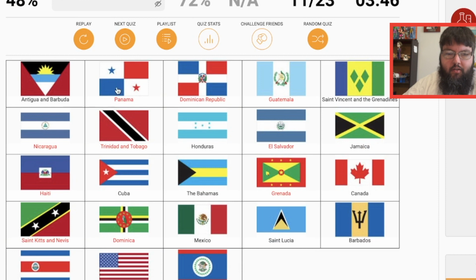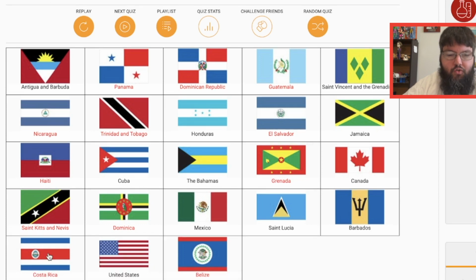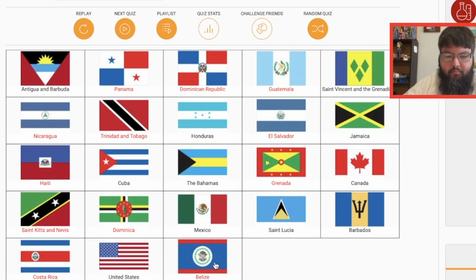All right, so Panama is this one. Dominican Republic. Okay, this is Guatemala. No clue how to remember that, but we'll figure it out. Nicaragua's got the triangle. El Salvador's got the circle. Okay. Okay, this is Grenada. Okay, Haiti's the blue and the red, with the little thing in the middle. Okay. All right, this is St. Kitts and Nevis. That makes sense. It's got the two different colors on the side, St. Kitts, Nevis, okay. Dominica, Costa Rica, okay, Costa Rica, and then this is Belize.